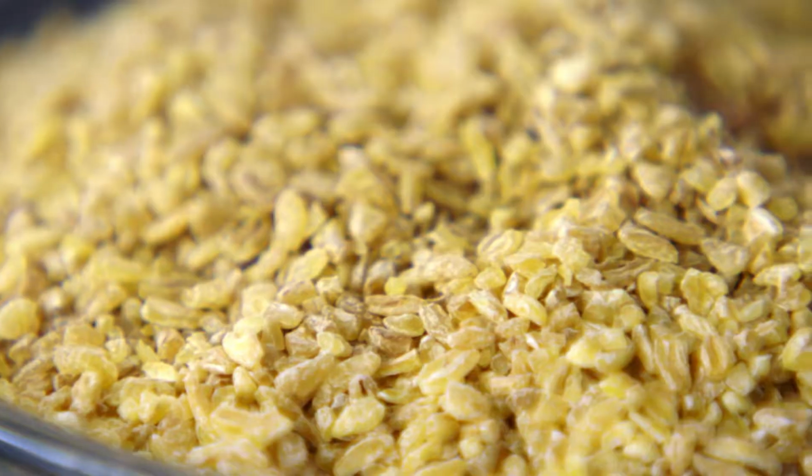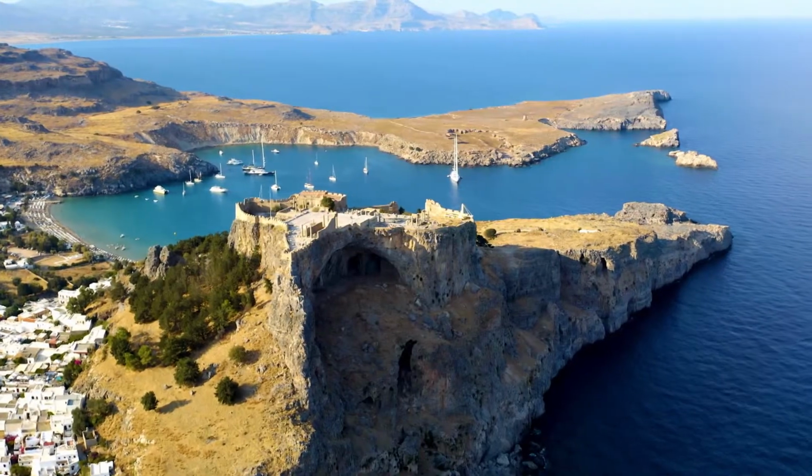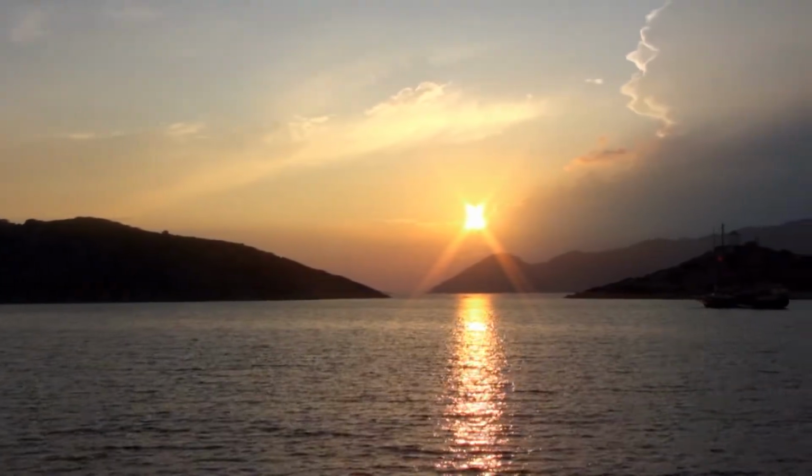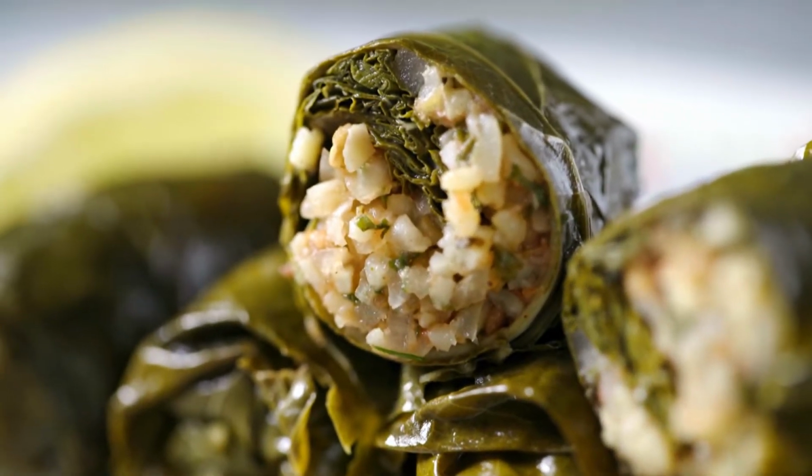Today, I'm exploring some common culinary threads that characterize the Dodecanese, the island group in the southeastern Aegean. I'll make dolmades from Rhodes, stuffed with bulgur and spiced with cumin.